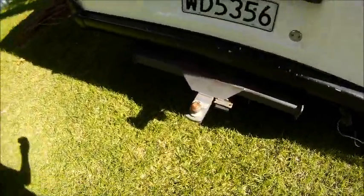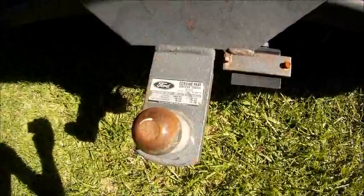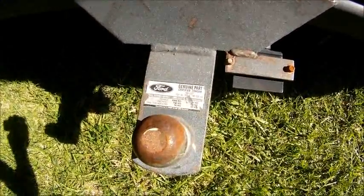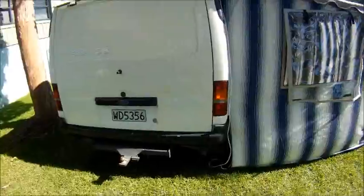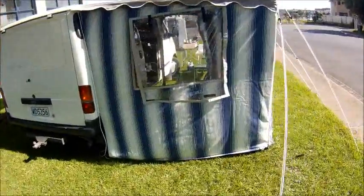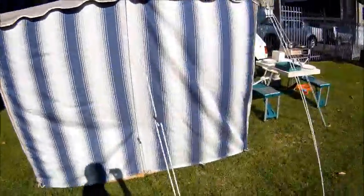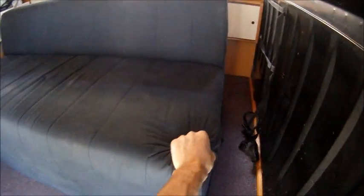Tow bar, if you ever want to use it for towing things, rated at braked 2,000 kilos, unbraked 750 kilos, maximum tongue weight looks like 60 kilos. That works well. I've used it once to tow our 500 kilo caravan, and it tows it quite well. What else is there? The next little video will show this bed being folded down.